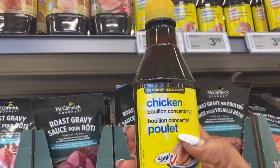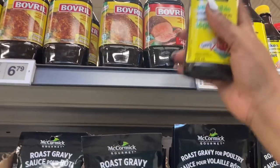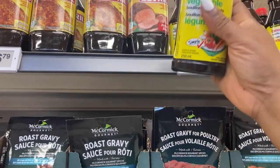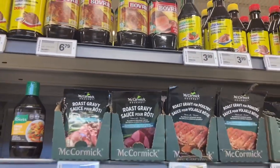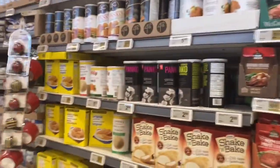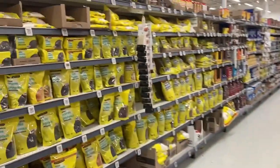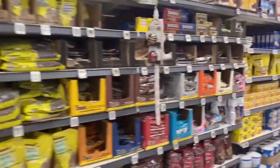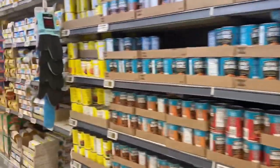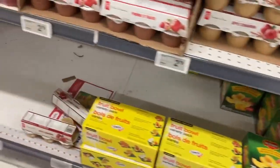So this is a no-name chicken bouillon liquid form. They also have vegetable as well. Vegetable concentrate to season your soups or your food, as the case may be. Anywhere you see yellow, just know it is no name, right? You can see this aisle is full of yellow packaging. Just know it's no name. They have canned beans, canned anything. They even have tea, desserts, juice.